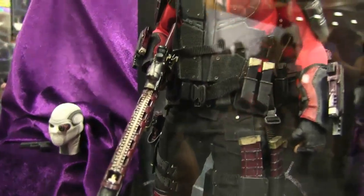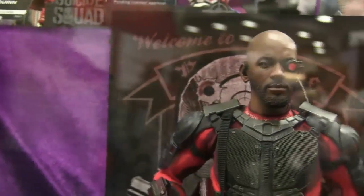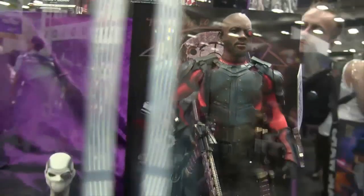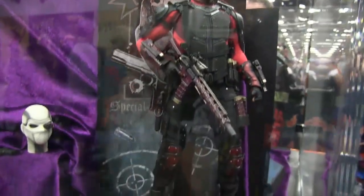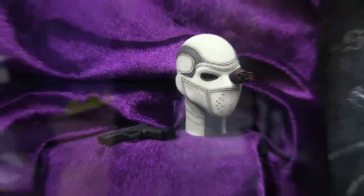I'm going to use the classic masked head sculpt just because Deadshot's a big part of my childhood. I love the figures, and the DC Universe figure is actually one of my favorites, so I can't wait to pick this guy up. It is so nice looking. Yeah, and there's the masked head sculpt, which I'm going to use. It is so nice looking. Very classic. Wish he had a bit more red, somewhat more white, but it is the movie universe.